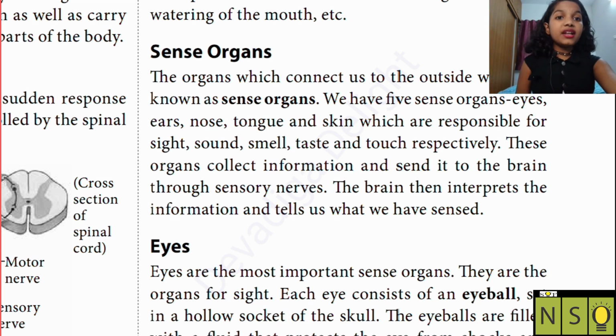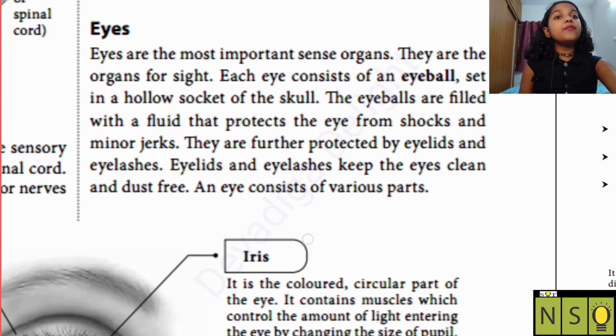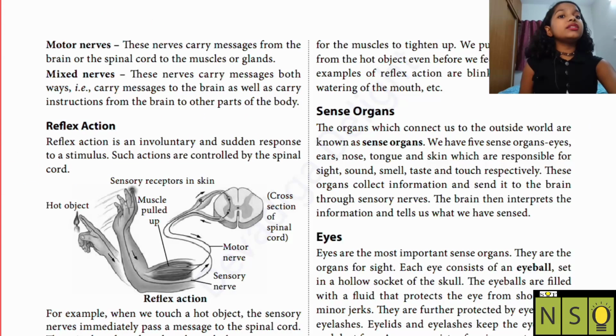The brain then interprets the information and tells us what we have sensed. Eyes are the most important sense organs. They are organs for sight.